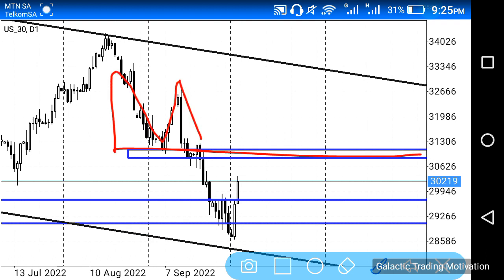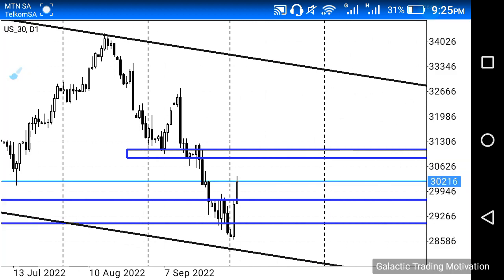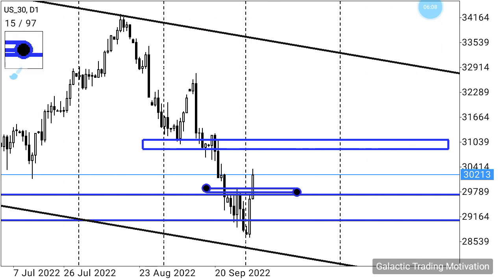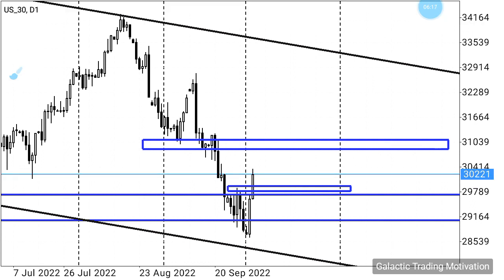I'm now also going to add a neckline for this smaller W structure as well at that point, right? And I think I will make it a different color just so we don't get confused by all the lines that we have on the chart. So let's see, there goes the neckline, and I'm just going to make it a different color, so just bear with me guys.